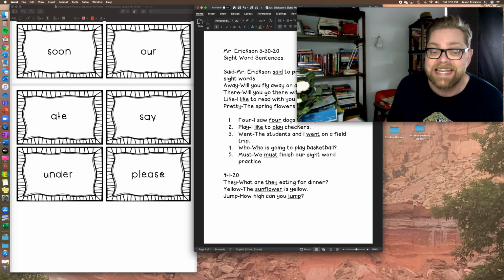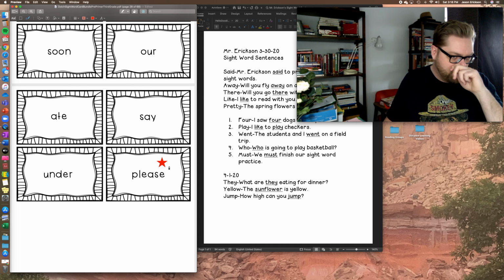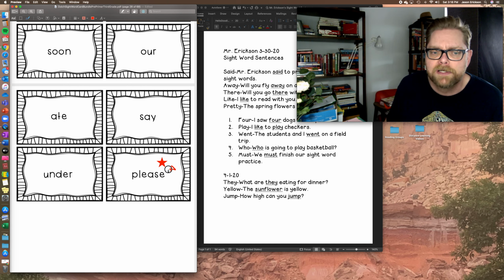Remember, when we have an E, see the E at the end of a word, it means that our vowels in the middle make a long vowel sound. So instead of a, the E-A make an E sound. Please. Please. I'm going to put a little star there. And sometimes if a word is tricky for me, I might put 2 stars there to know that I need to keep practicing on that. That's kind of a tough word, so I'm going to keep practicing with that one.